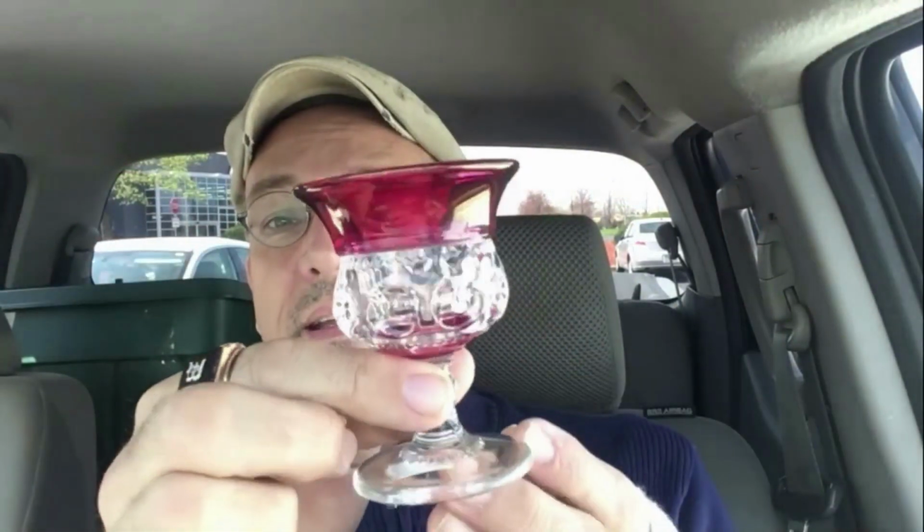And then in the very last shop, I did go ahead and buy the 8 Tiffin glass thumbprint King's Crown ruby flashed cordials or little tiny wines. Mid-century, 1950s. This is still pretty heavily collected, and you can see it really makes a big hit on the Christmas table, as you might imagine.